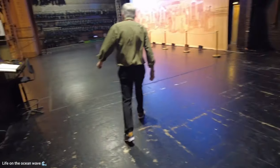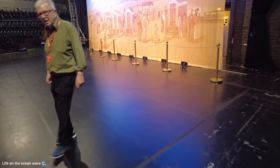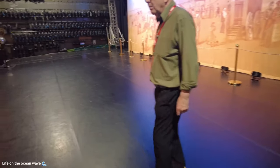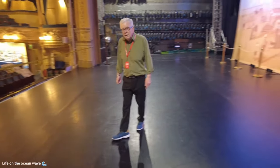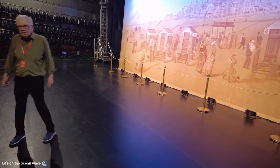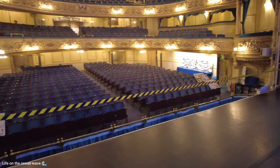Come down these stairs. Oh wow, look at this. I've never been on this stage before. I've been on the one at the Winter Gardens tour. Yeah, that's a lot bigger. This is smaller, but very much cooler though. Oh wow. That's fantastic.